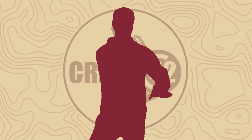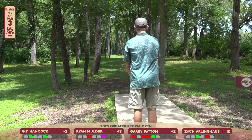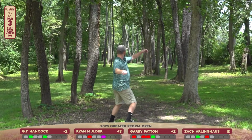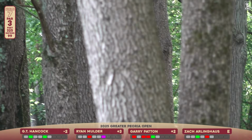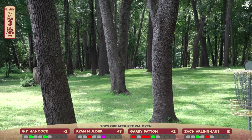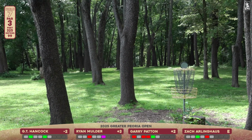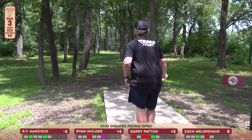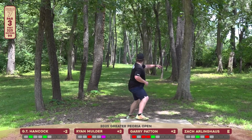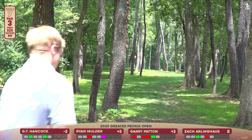I like the left side gap, and I actually like it with a backhand. Really? Yeah, because putter. I'm going to throw pretty straight mid range. Okay. But you're basically playing to circle's edge. Yeah. But it's a less technical shot than the flex forehand. I think less dangerous. And if you mess it up and go too straight, then you hit the other gap, which the drone was flying. So I think you have more opportunities to get to the basket.